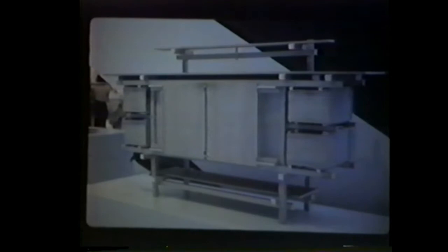Note how the furniture is made of these horizontal and vertical members that overlap, and then how the drawers are so open they aren't confined like drawers in most things, but they're very open and you can just reach in here and pull it out. The doors are planes that float in front of the structure, which open up.